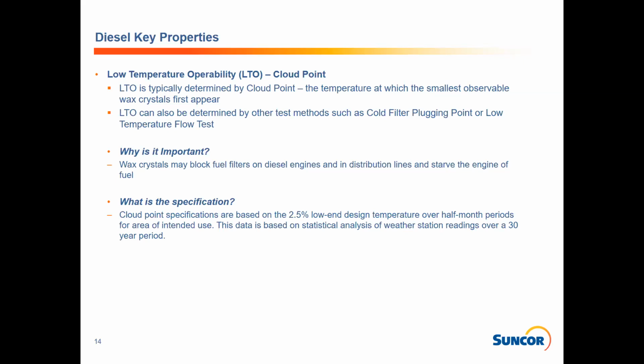You do not want to be using a diesel past the cloud point, because what's going to happen is these little paraffin crystals that are forming are going to start blocking your filters, especially fine filters. It can even start building up in distribution lines. So usually the end result is your engine starving of fuel.